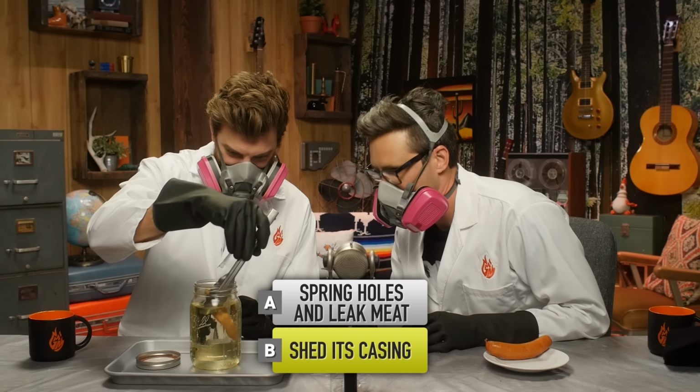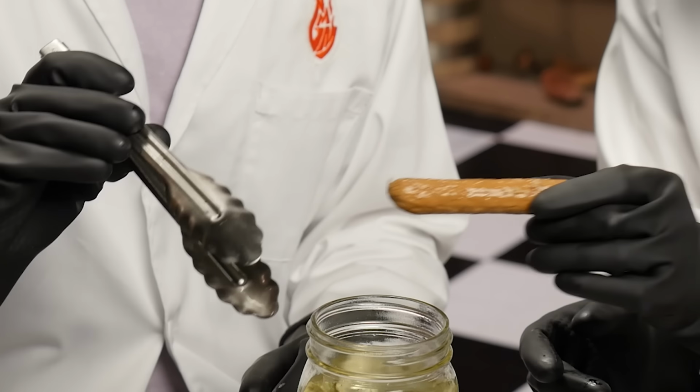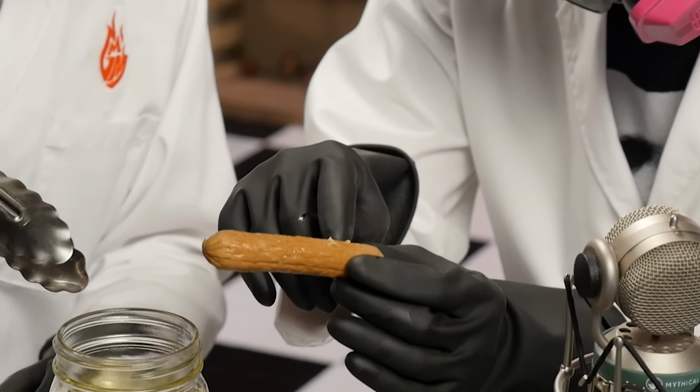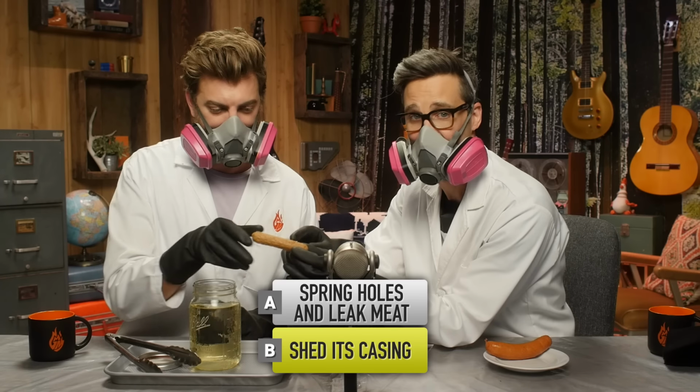It shed it? No. It just changed color. It didn't shed its casing. It just sprung holes, and it's leaking a little meat. It looks like you popped some blackheads on this thing, which is very pleasant.